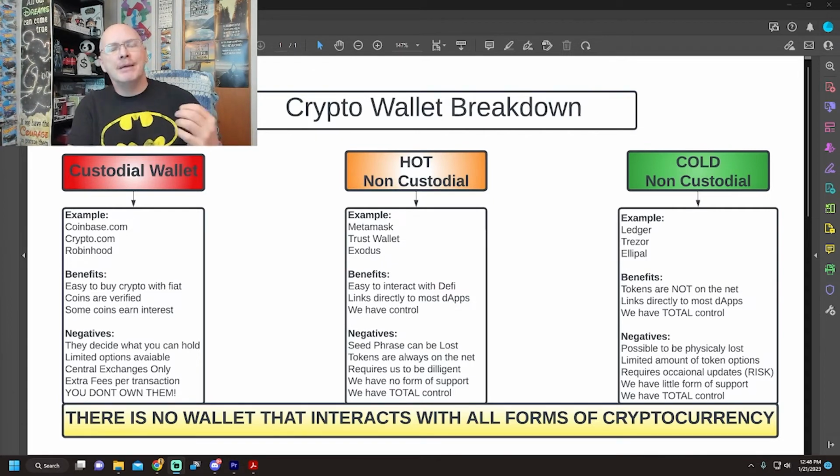Make sure you're reading it. Make sure you're doing your research. There is no foolproof way out here. And remember, it says down here at the bottom, there is no wallet that interacts with all forms of cryptocurrency. There's always going to be limitations. So most of us in the space, we have multiple wallets because different dApps or different reasons to have them require different types of wallets, and that's okay.